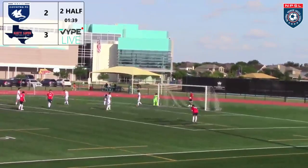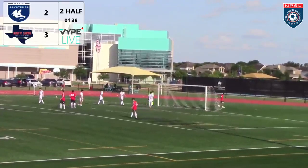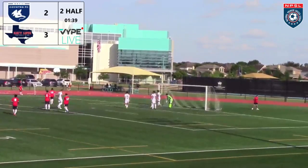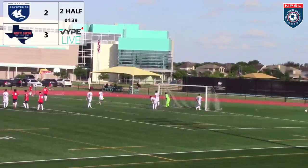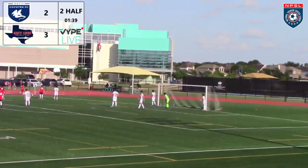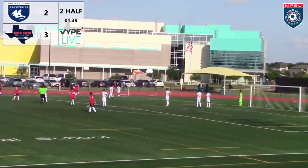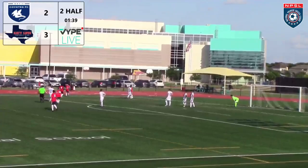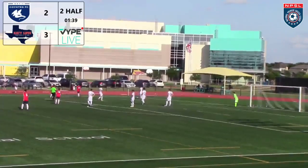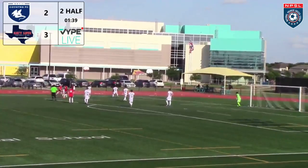Had a chance to double the lead. And just limited minutes left in the match. KATY still leads it 3-2. And KATY will bring it back out. And 2 minutes left in the match. And out of bounds in favor of KATY. Under 2 minutes left in the match.